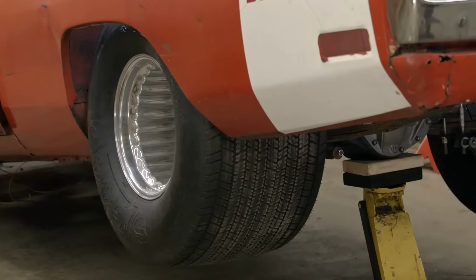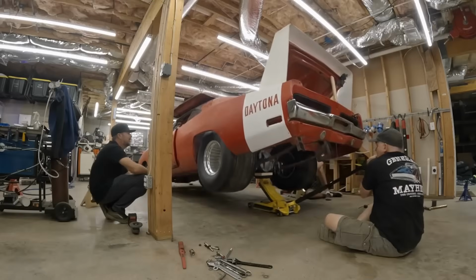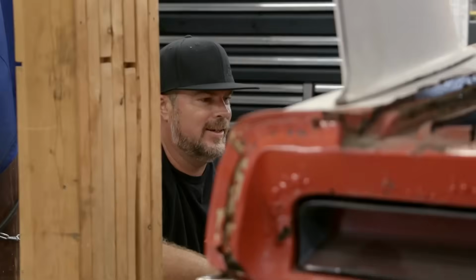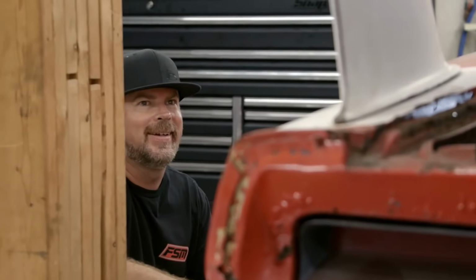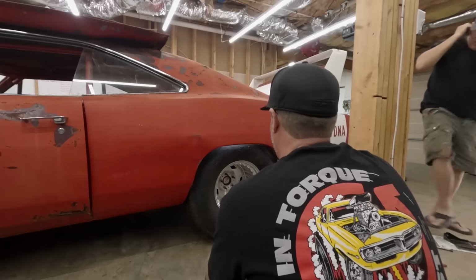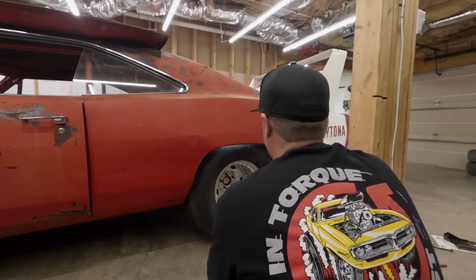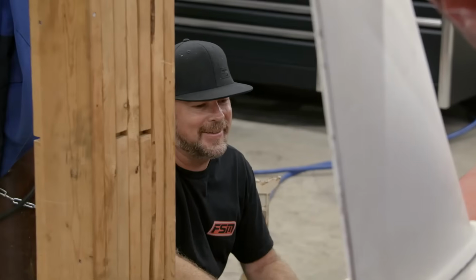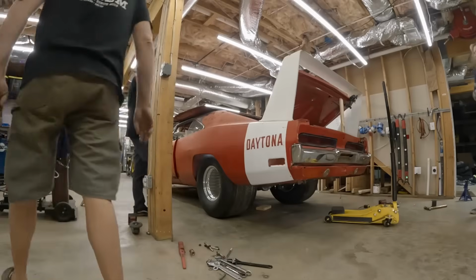Okay. All right, going down for the stance. Boom. Dude, it's sitting on the quarter panel here in the back. It is? Yeah. Dude, I have all the room in the world back here. Dude, look at the wing and the big tire. It's pretty good. It is so cool. This looks awesome.